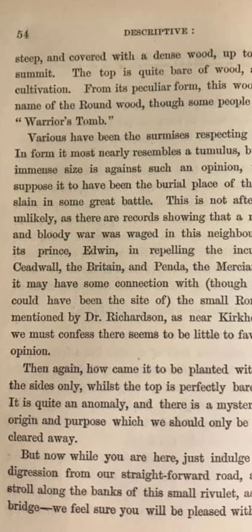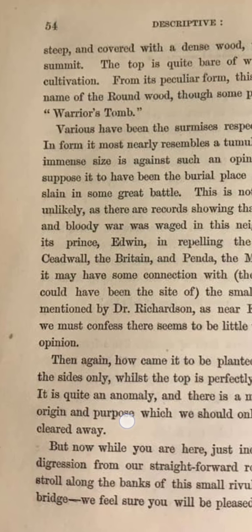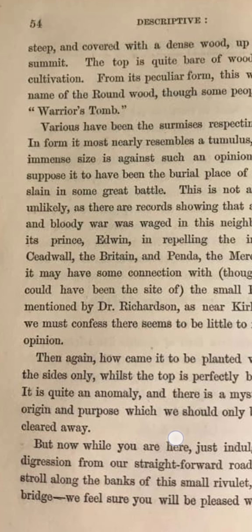Then again, how it came to be planted with trees on both sides, only whilst the top is perfectly bare of them, is quite an anomaly.